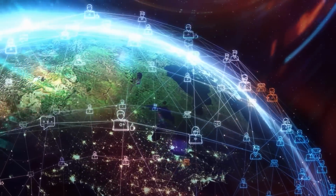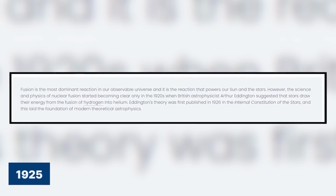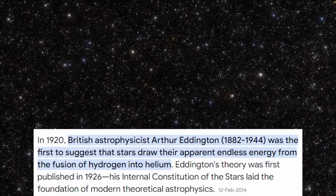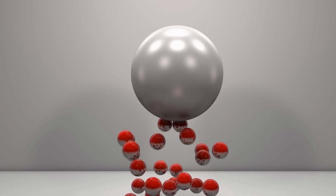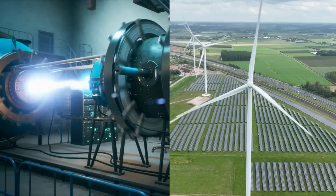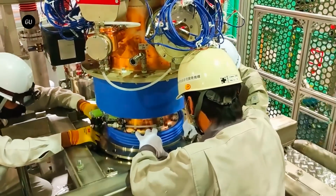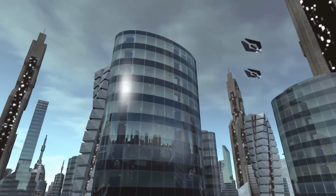But here's the interesting part. The idea of using fusion energy for human purposes began in 1925. British scientist Arthur Eddington suggested that stars get their power from the fusion of hydrogen nuclei into helium. This discovery sparked interest in copying these reactions to create a powerful, clean energy source on Earth. Fusion offers the possibility of almost endless energy if we can control it properly. Scientists are still working hard on this, hoping to achieve stable and controlled fusion to power our future.